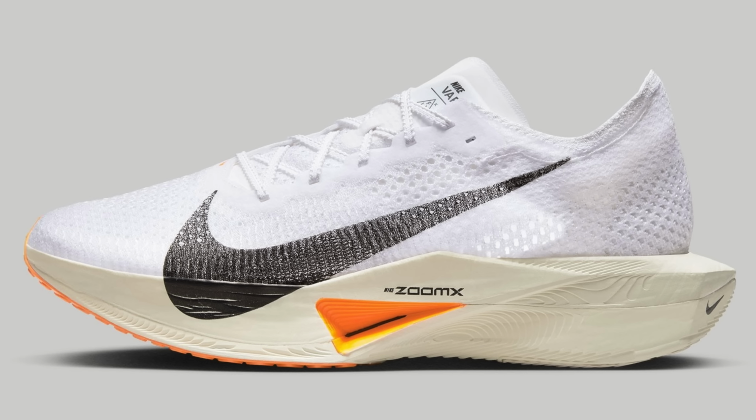At number 3, we've got the VAPORFLY NEXY 3 from Nike. I can't wait to get my hands on this shoe and actually see if it really is worth the hype. I think it's going to be out in a couple of weeks, right at the start of March, so I've saved back some Earth credits and sold lots of things just so I'm ready.